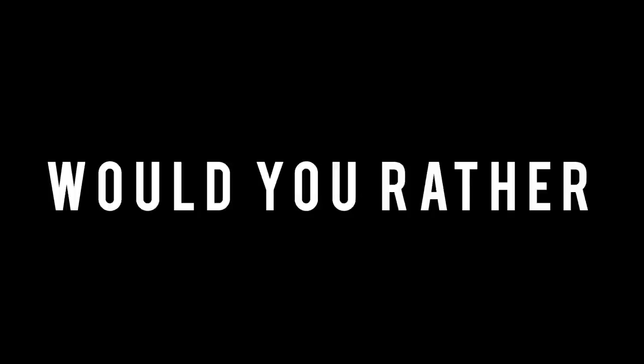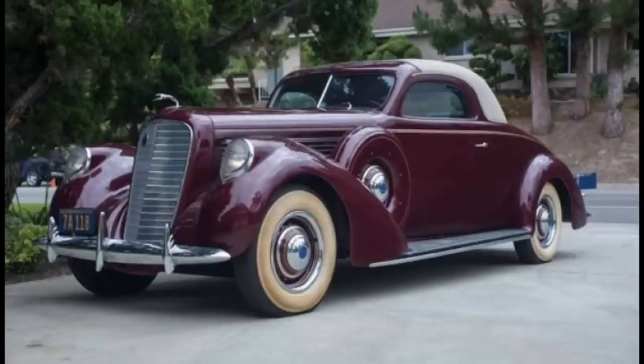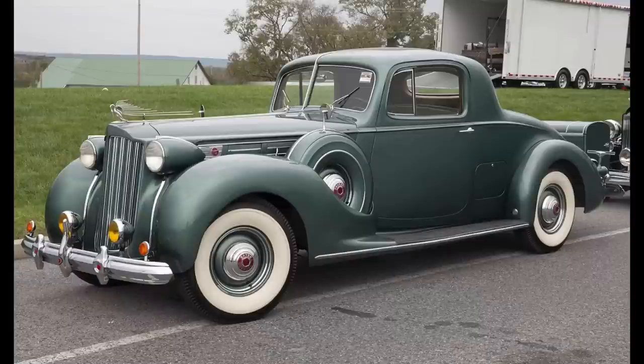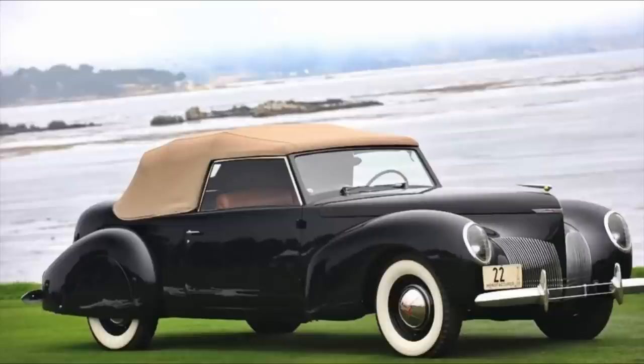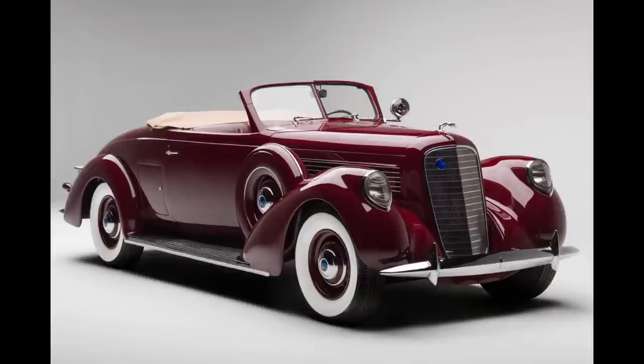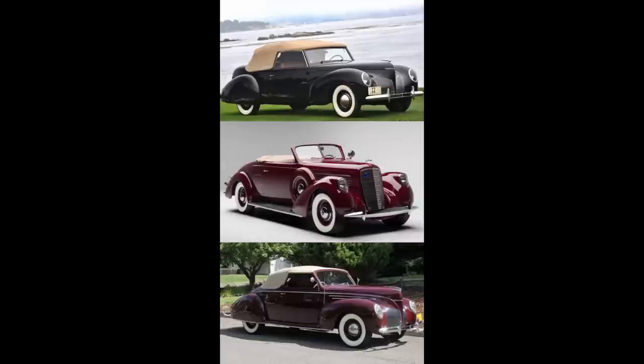All right, now it's time for Would You Rather. Two scenarios today. In the first scenario, would you rather have a 1939 Cadillac V12, 1939 Lincoln V12, or 1939 Packard V12? I'm going to leave this here for a minute. If you need more time, feel free, pause the video. Moving on to the second scenario, would you rather have a 1939 Lincoln Continental, 1939 Lincoln Model K, or 1939 Lincoln Zephyr? Once again, I'm going to leave this here for a minute. If you need more time, feel free, pause the video.